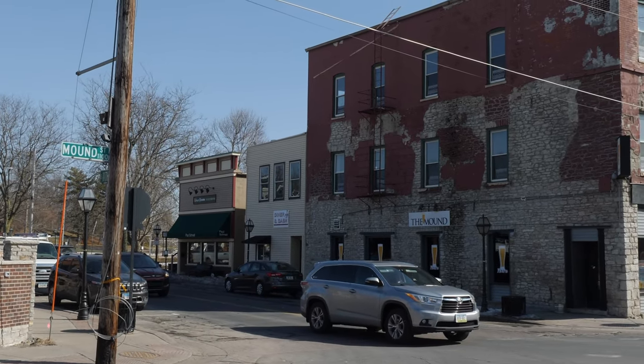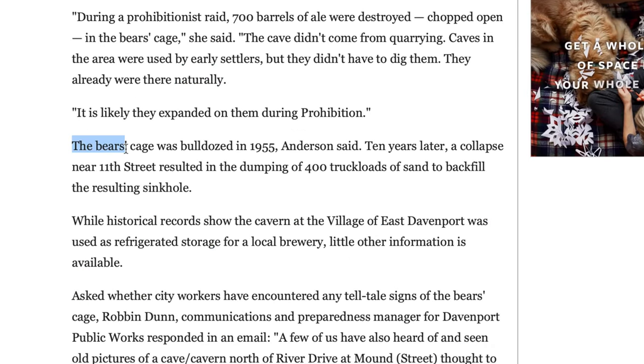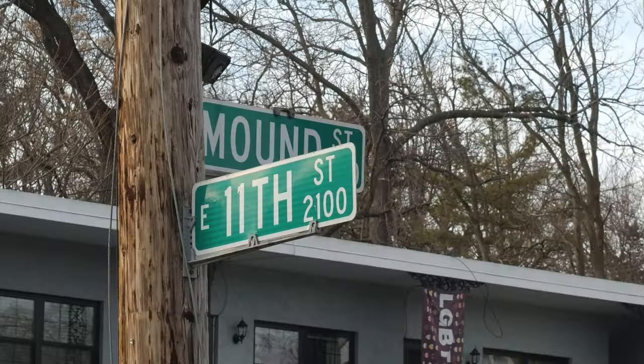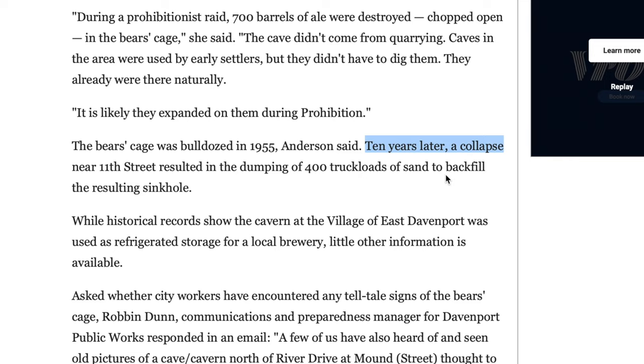All under Davenport is riddled with these cave systems." She keeps a file on the caves, including accounts from people who built homes in the McClellan Heights of the tunnels they discovered while digging. The Bear's Cage was bulldozed in 1955. 10 years later, a collapse near 11th Street resulted in the dumping of 400 truckloads of sand to backfill the resulting sinkhole.